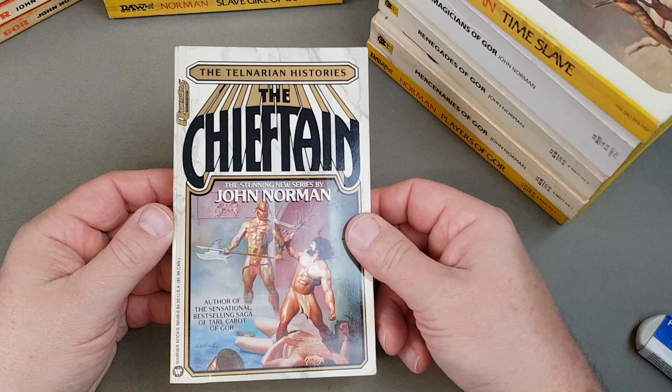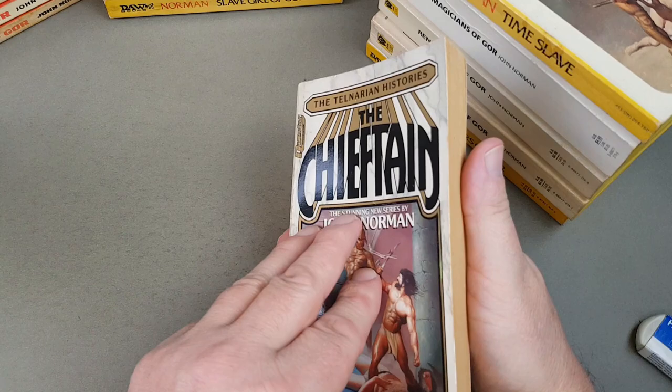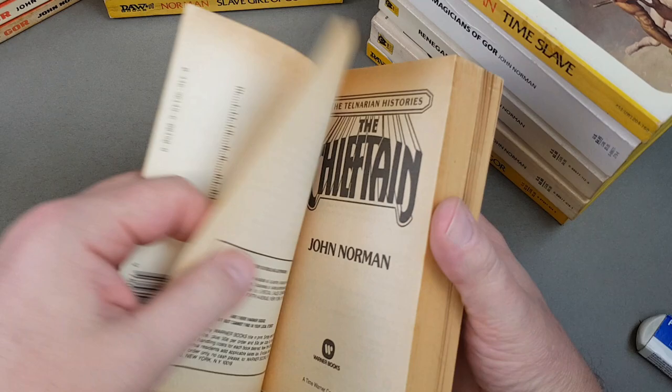And this was like a spin-off series, more in the sort of realm of Tarzan, which I've just got the one odd one here, The Chieftain. Not a spin-off, but a new series by the same author in 1991. So I guess after he knocked the Gor on the head, he moved into that series.